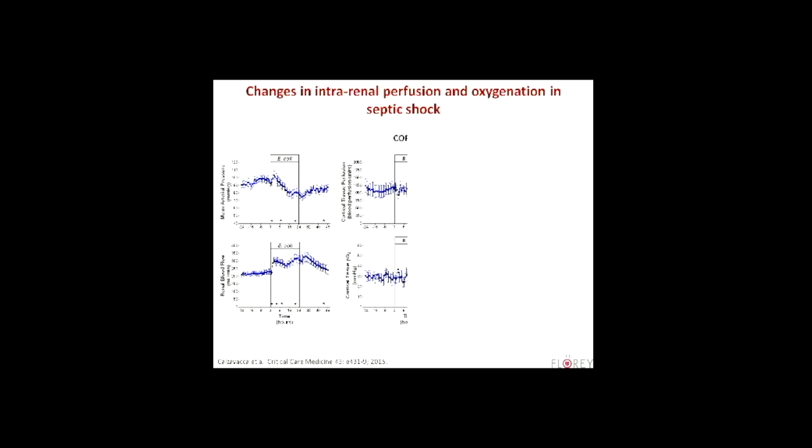So, as I said, we put these probes into the kidney, and there are two layers of the kidney. First of all, if we look at the outer layer, the cortex, this shows you the level of perfusion through the small blood vessels in the kidney, and you can see that during the development of septic shock, there really is little effect on the perfusion in the cortex and little effect on the oxygen level in the cortex.